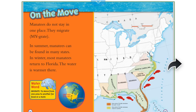On the move. Manatees do not stay in one place. They migrate. In the summer, manatees can be found in many states. In winter, most manatees return to Florida. The water is warmer there.